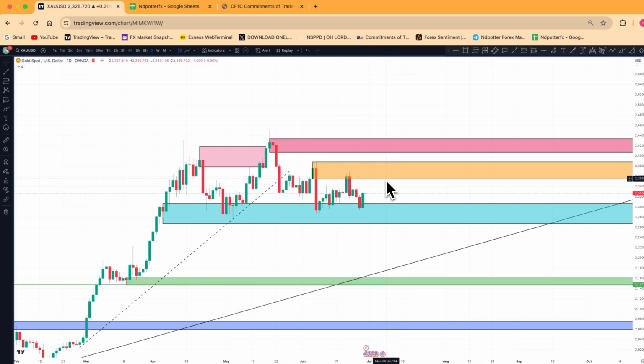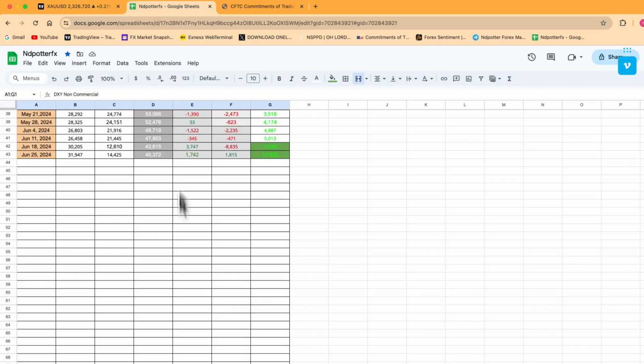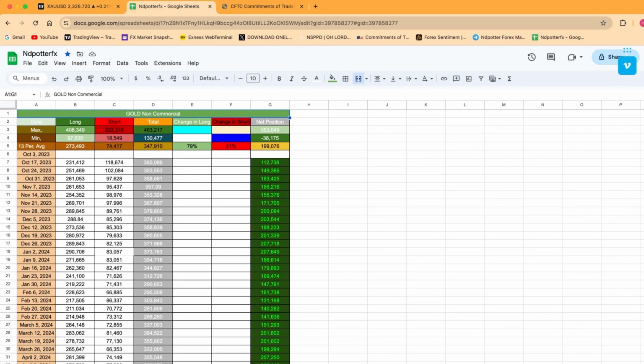That's why I've been staying off gold, guys. Am I going to be trading gold for now? No, I'm just going to stay aside and see what is really playing out on gold. So let's look at the gold data.